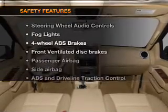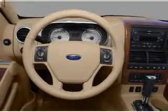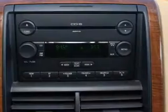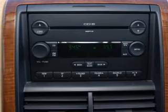And for your peace of mind, the following safety equipment is included: front ventilated disc brakes, passenger airbag, side airbag, stability control. Let us put you in the driver's seat today.